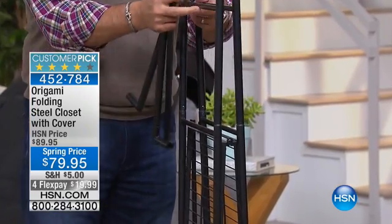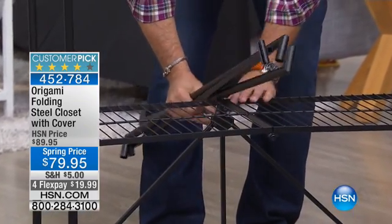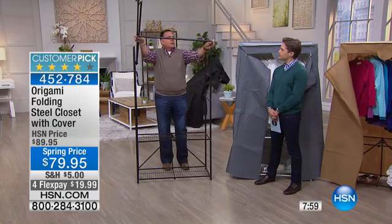But watch how easy it is to set up. I'm just going to grab the sides and pull. So when you know company's coming over, it's incredibly easy to do this. I'm going to do the latch at the bottom and then back up to the top here. I'm going to go in the opposite order.